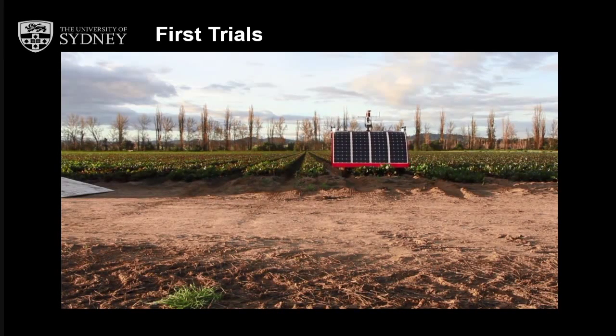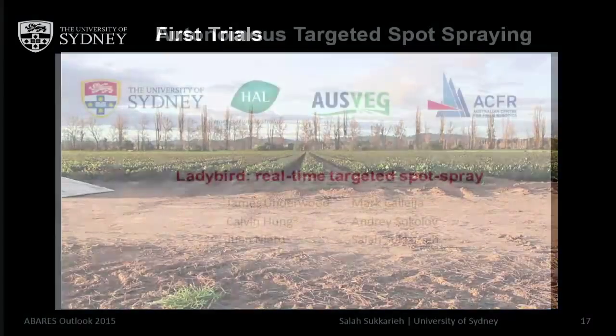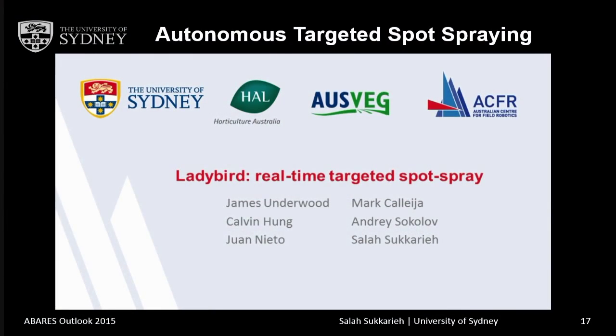The robot will just go up and down and up and down. It's got some sensors looking underneath, building up imagery of what it looks like underneath. It can detect individual crops, and also start to look at one of the areas I'm quite interested in, which is weed detection.